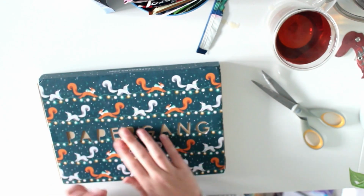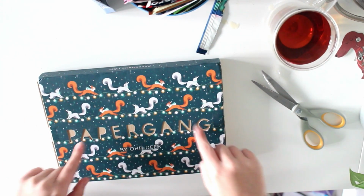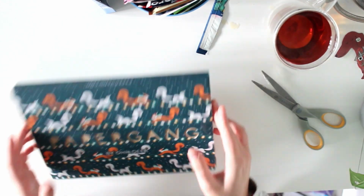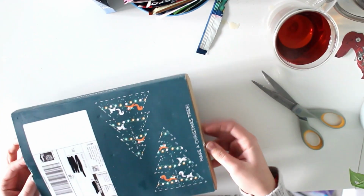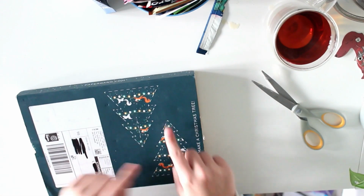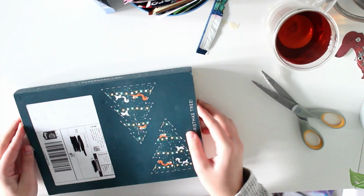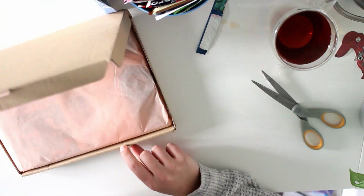Okay, I'm rambling again. But anyway, we have this cute design on the front with the Christmas lights, and I don't know what these are. They look a little bit like squirrels. And on the back we have a little cutout for a Christmas tree, so you can cut this out and then that one, and then you can cross them so that it actually stands, which is quite cute. And we're straight into opening it.